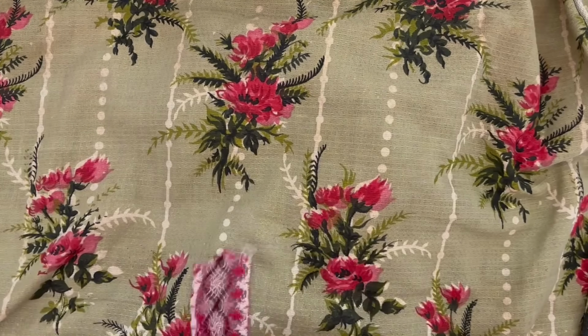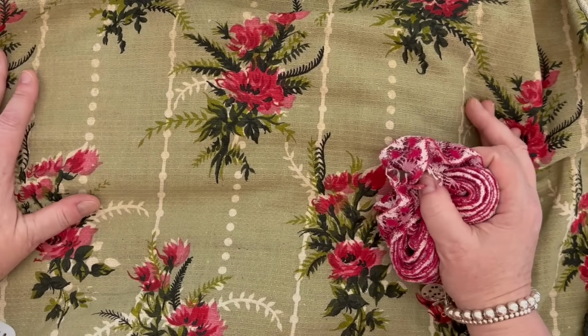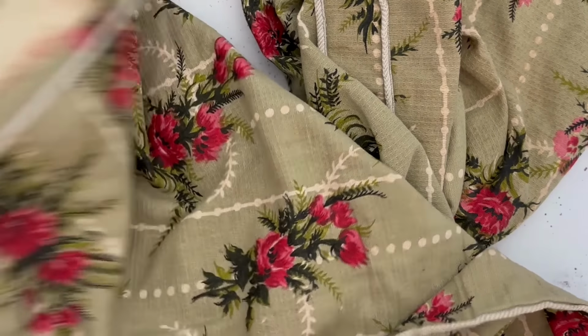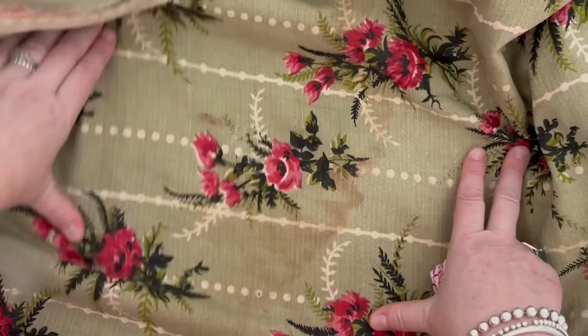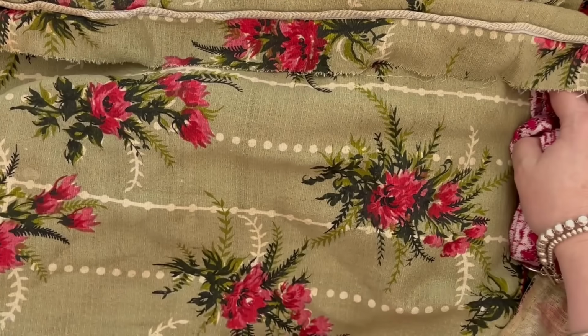And I found what I think is amazing, an old chaise lounge cover that's been cut off, and you can see that it's got its piping edge. One side of it is in much better condition than the other. So, like, stained on this side and a bit threadbare. The other side, much fresher.